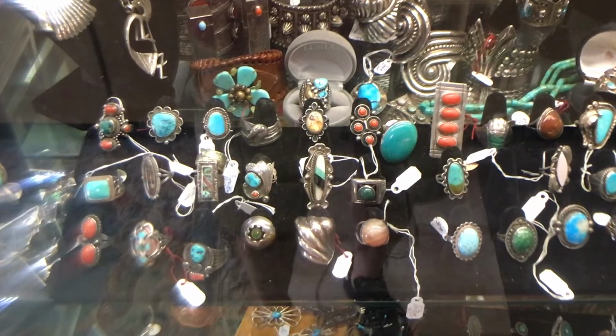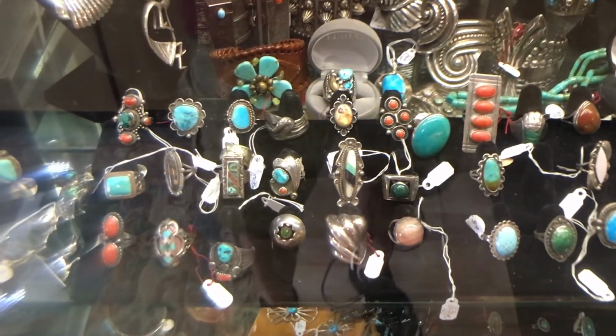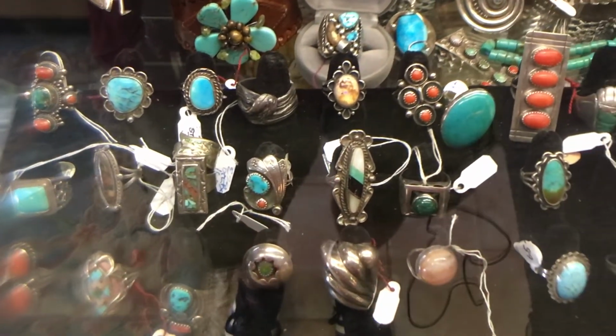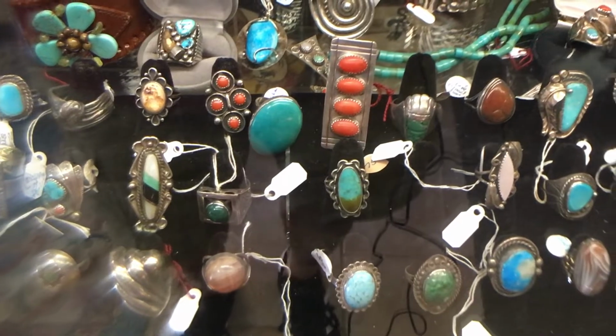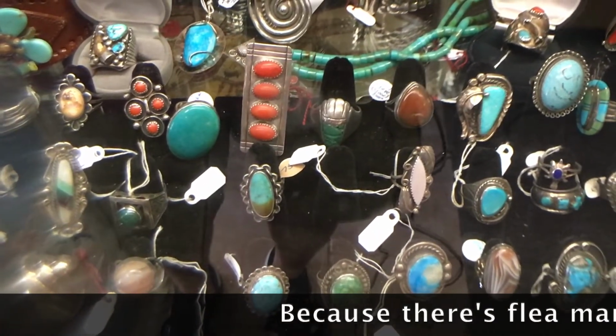Navajo jewelry and Southwestern turquoise is surprisingly popular in Florida. I find that I buy pieces here during the season and they never make it to the end of show season, but they have a good selection here every day. They have the red coral polished pieces as well as various stones from all over.